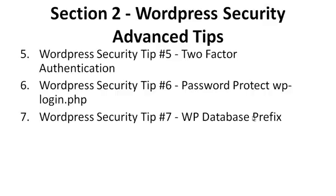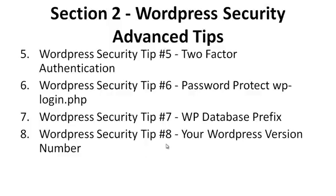The WP database prefix, most people use the WP underscore. And basically, we're going to use a plugin to change that. Video number 8, your WordPress version number.